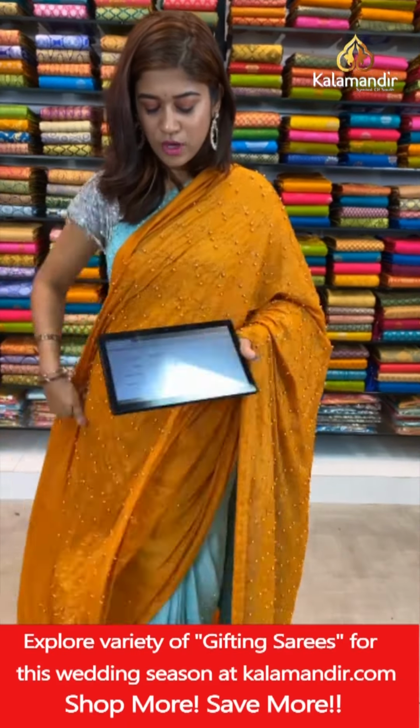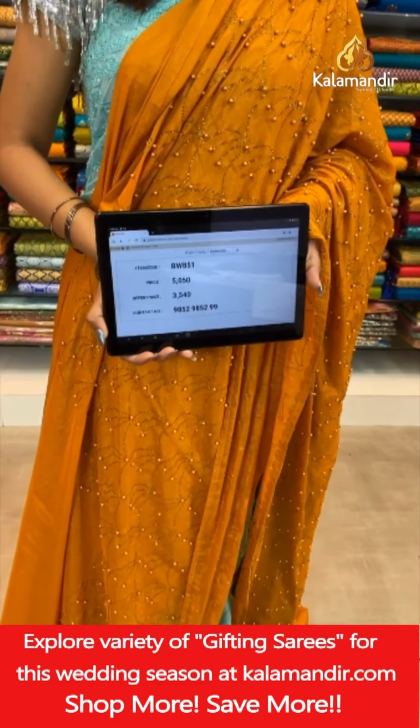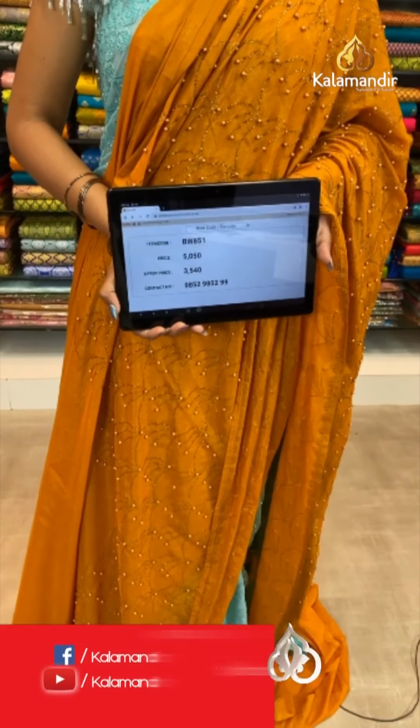So the code of this beautiful sari, BW851, offer price is 3,540 rupees.